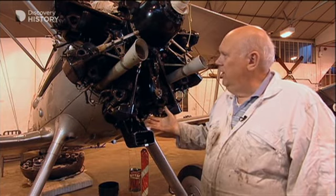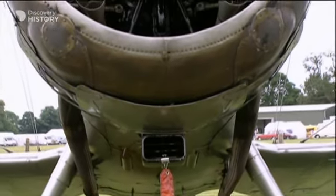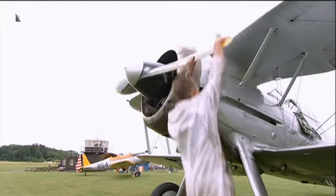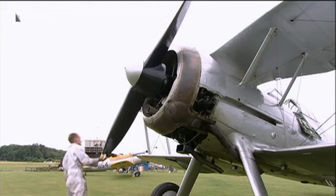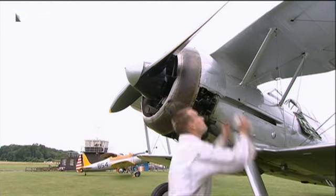It's supercharged, where you actually draw the air in through the air intake, pass it through the carburettor, which is similar to car practice, but then it is pressurised by the supercharger and blown into the cylinders under pressure for the high power settings. So you're effectively forcing more mixture into the cylinders and hence more power.